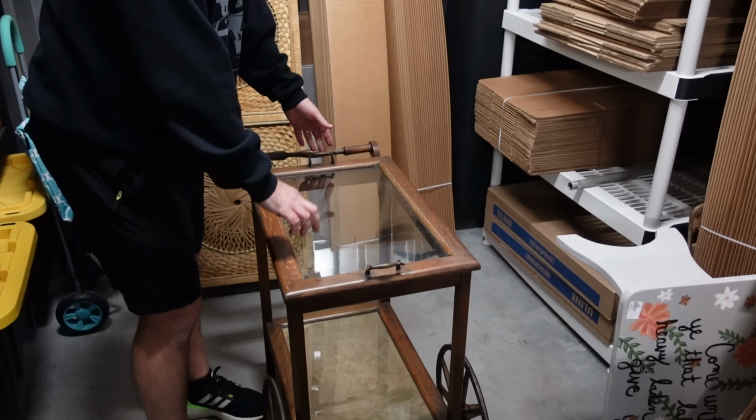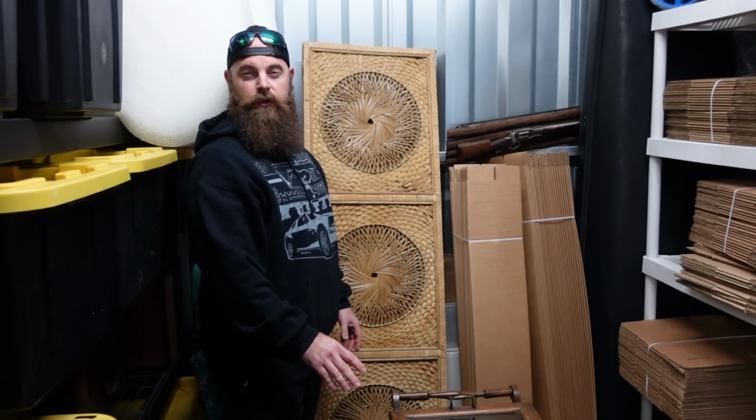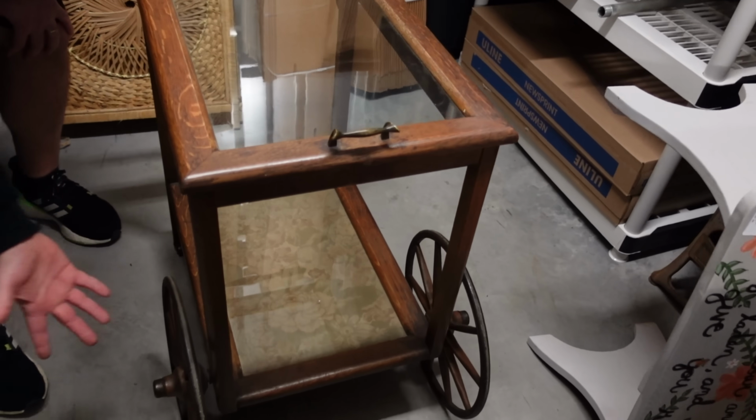We spent 50 bucks on this one, because we're going to list it for what, 150 to 200? Yeah, once we fix it. And you can tell it's old. I mean, it's got metal on wood, little wheels. It's really, really neat.